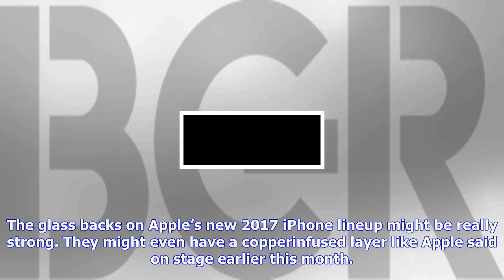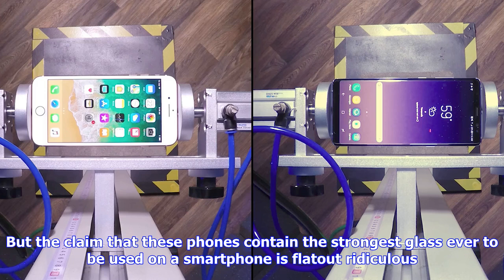Both phones did horribly. The video begins with a back-down drop test. Start watching at 1:29 if you want to skip a really long ad. And wouldn't you know it, the backs on both phones were smashed. After the first drop, Apple's strongest glass ever couldn't even survive a single drop without shattering. Here's the video. Yeah, it wasn't pretty.